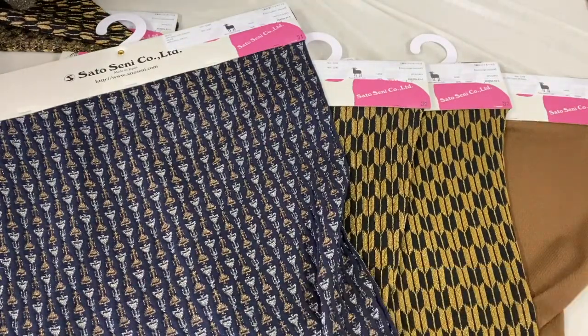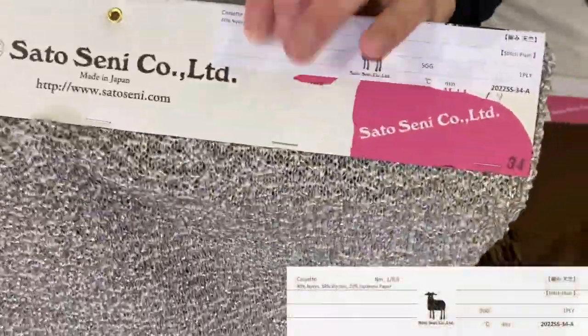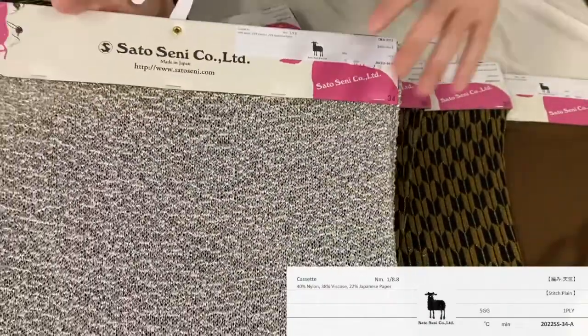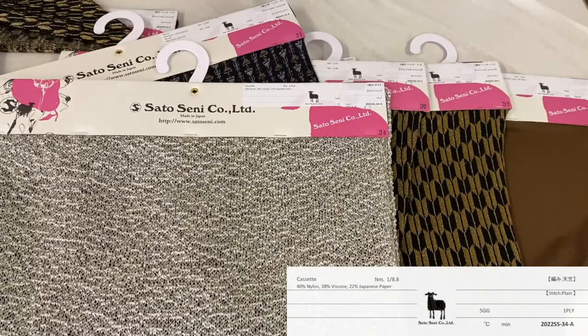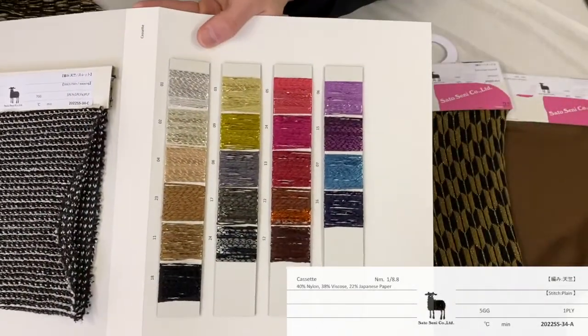Okay, then finally the last one, I'm going to show you the very fancy metallic yarn, Cassette. Can you imagine why we named it Cassette? It looks like a cassette tape. So let me show you the colors first. These are colors of the Cassette.